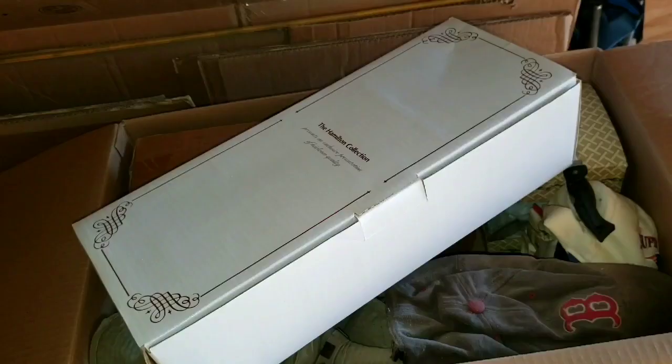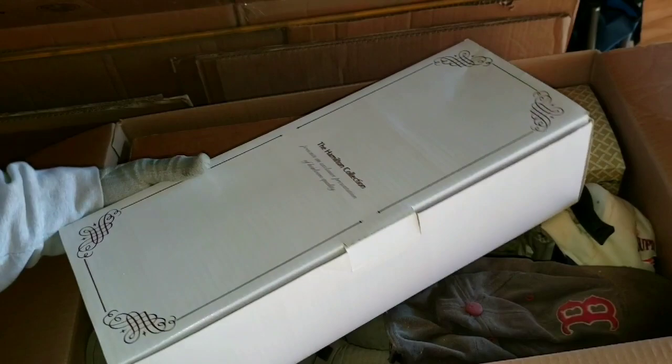I dug into this box that said porcelain dowels. I didn't think it would be anything. And then all of a sudden, I'm finding boxes that are sealed with more boxes. So, ladies, this one's for you. Hello, ladies. Okay, here we go.